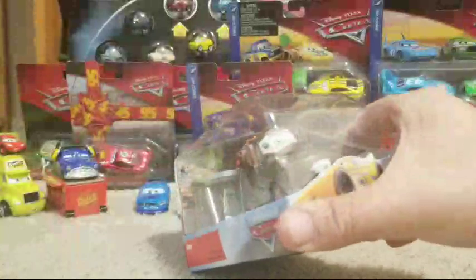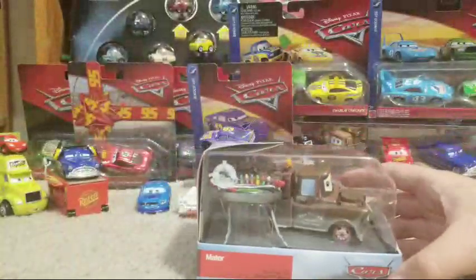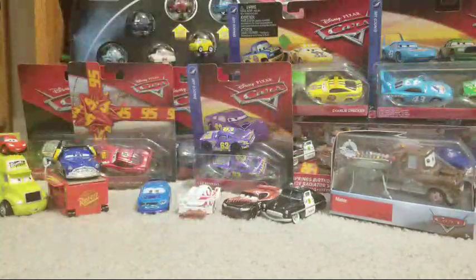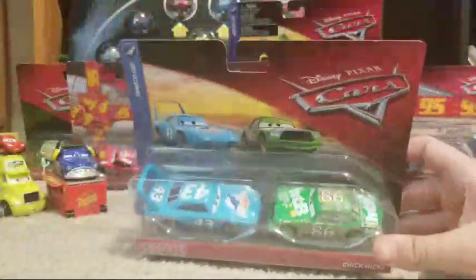And I actually got this at Disney World. I went to Disney World yesterday, my 5th time ever going to Disney World, and I had a blast. This is the only thing I found, but it's better than nothing, am I right? And this 2-pack up here, I actually won off of a bid on eBay.